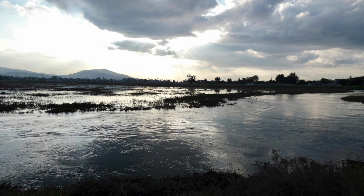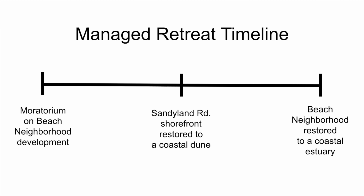A coastal salt marsh is actually a great technology for protecting a community from high water, flooding, and coastal storms. It floods every day with the tides. It's pre-adapted to flooding, and it will absorb water. It will keep that water away from homes. So there are the 3 major steps in a successful managed retreat process.